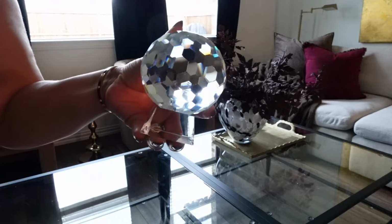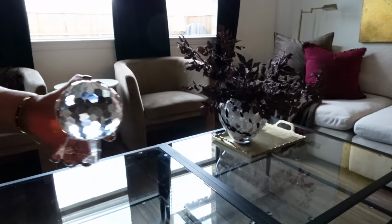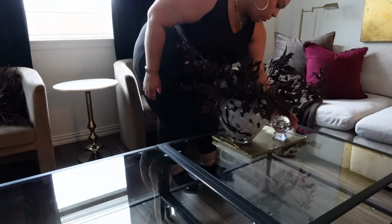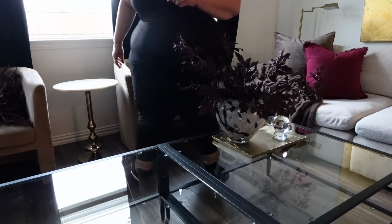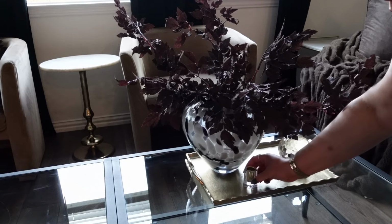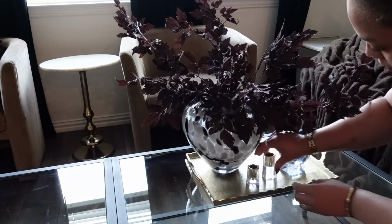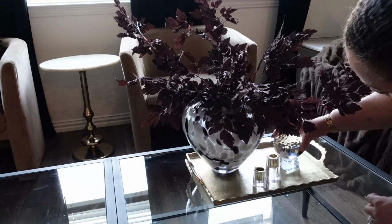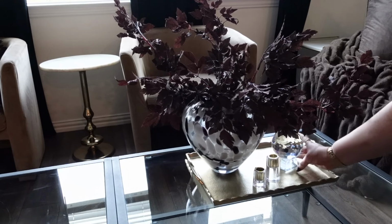Next, I'm going to add in this crystal globe that I found a couple of years ago, and I'm just going to add it right here next to my vase. I like to bring in items that I already own to add them into my seasonal decor. Now bringing in these two little candle holders that are crystal and gold, and I just thought they would go perfectly in this section and make everything just pop.